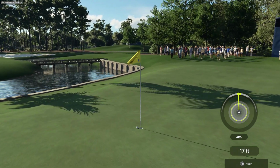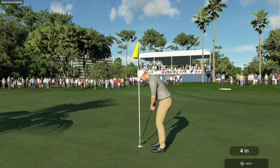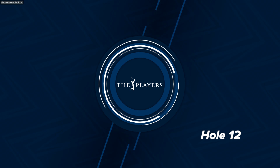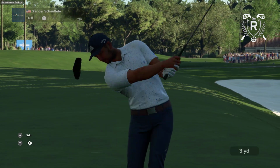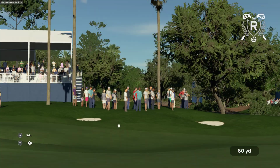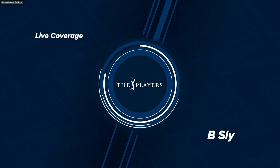Looking better. That's frustrating. Putting for par. Now heading over to Xander Schauffele. He's happy, just came off a birdie. Second shot here on the 12th. It's time to check on the leaderboard.